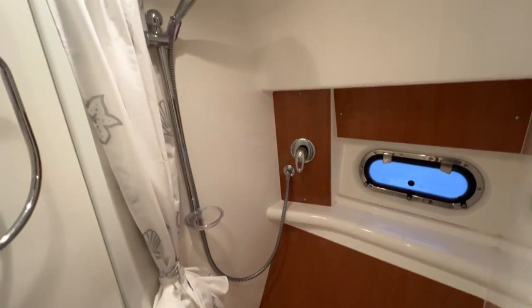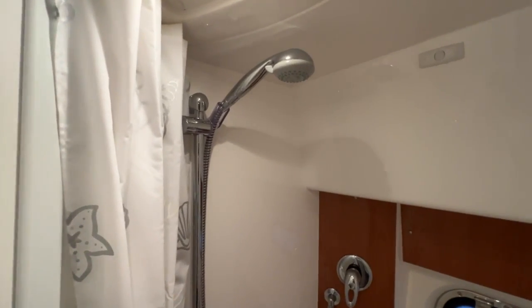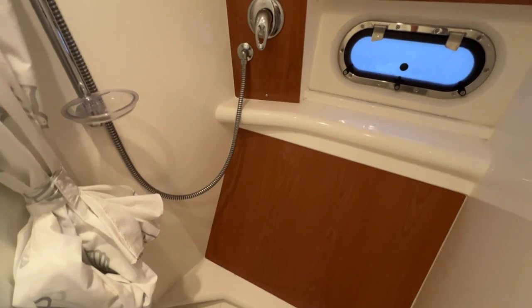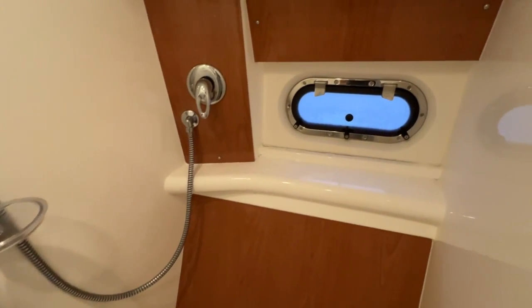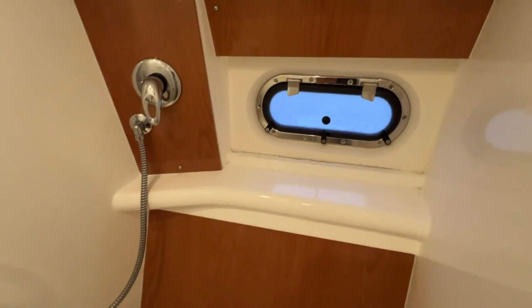We have a proper shower this time with a mixer tap on the bulkhead there. Nice shower attachment, which you don't see on many boats around here, so it's lovely. Big compartment, so you can really get in here, throw the shower around, really have a good old spray, get yourself nice and clean, and that's where the moisture will go out through the frosted window. Very, very lovely and very inviting, I have to say. The whole boat feels very inviting, which I absolutely love.